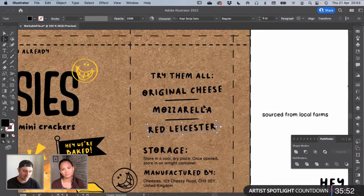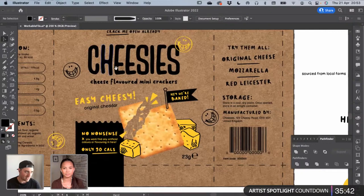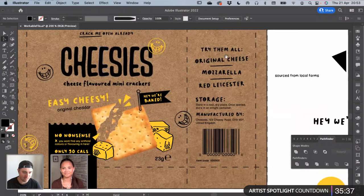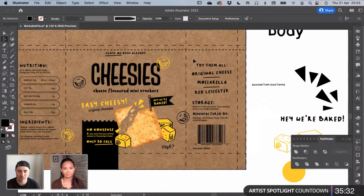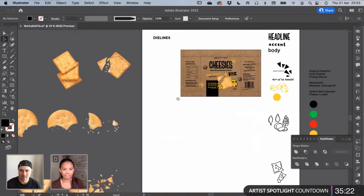Trevor says, I like to work non-destructively, for when a client needs an adjustment in text. Yep, non-destructive work is the best way. She's done all of her masking on these images in Illustrator, so that she's not destroying the images, but just masking out the parts she doesn't like. We are going to need to do that for the other two flavors. We have these images here.